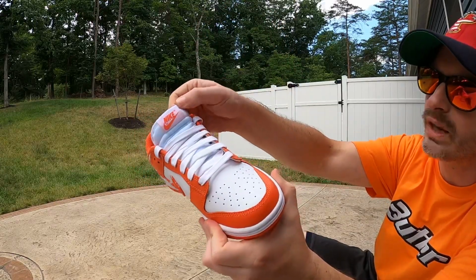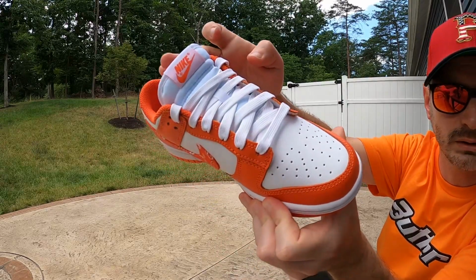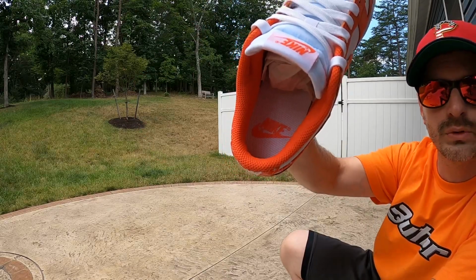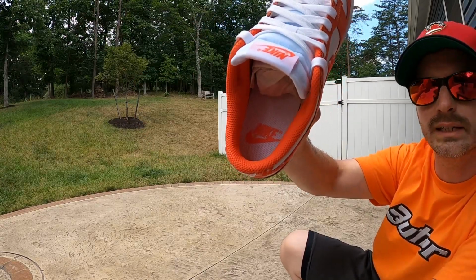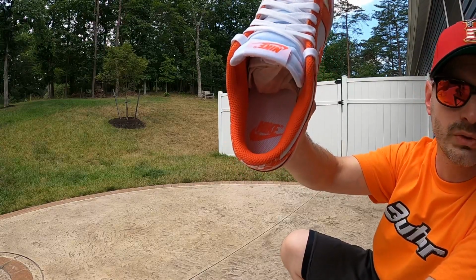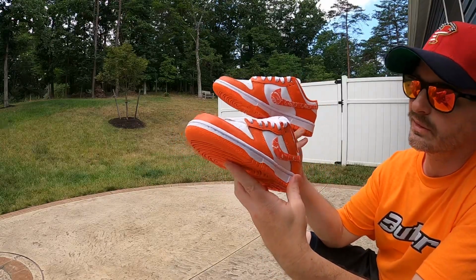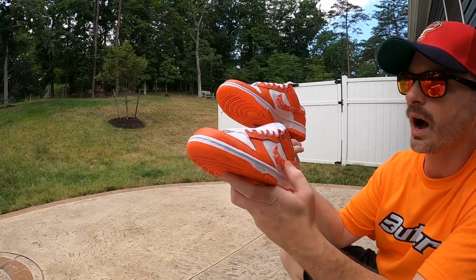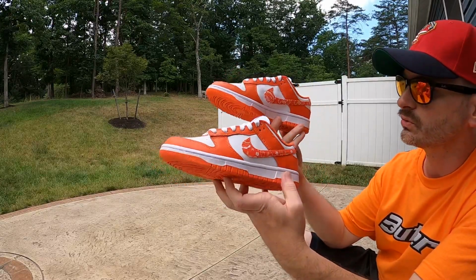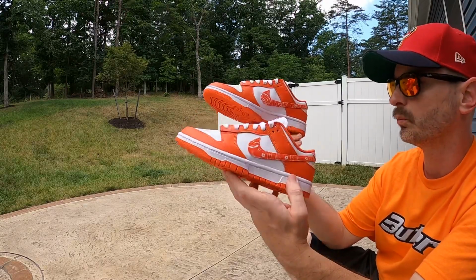And we have a white tag with Nike branding there in that orange color to match the rest of the shoe. They gave us an orange sock liner, and down on the insole is a white color, and it's got orange Nike branding. That's pretty much it. There's not really too much to go over. I really like that Paisley detail, and I like how the rest of the shoe just looks like a classic, you know, a retro Dunk from way back.